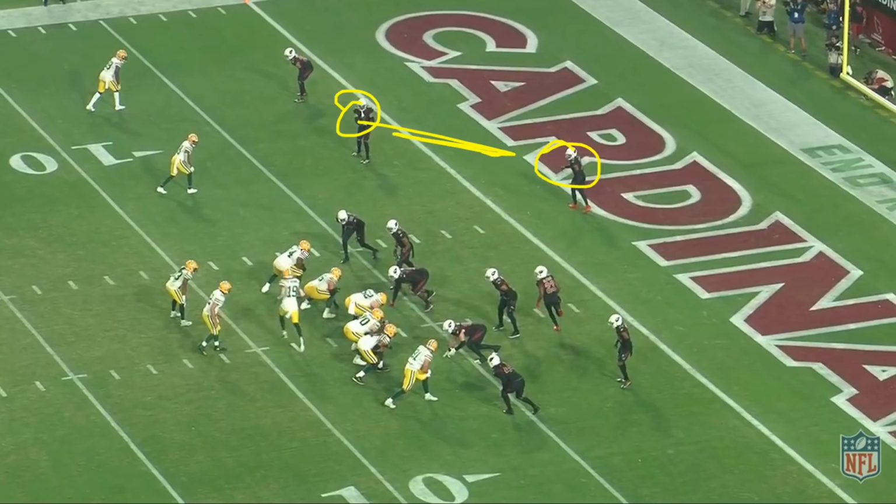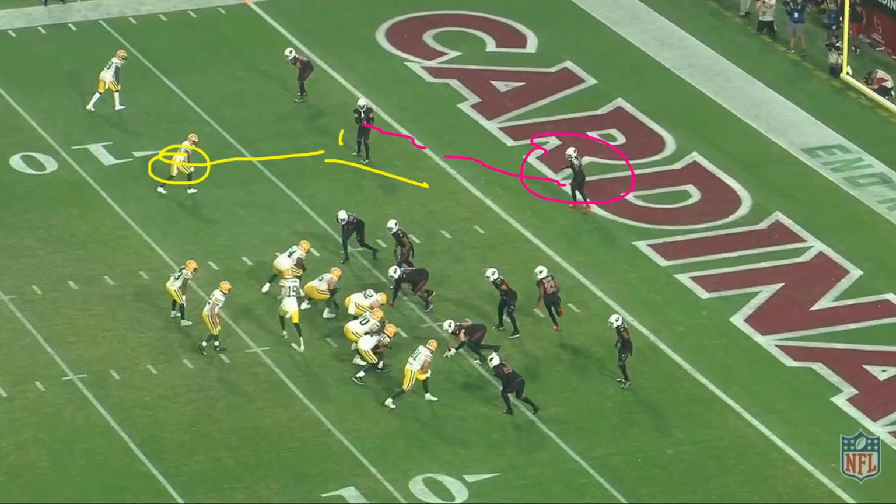And all they're really saying, I'm guessing, is who we doubling. Because technically, they've got 3 over 2. This looks like straight up man. So when he comes over here, right here, he's coming to the party. How are they handling this? So to me, this call is probably right to there. And he's saying, we got this guy wherever he goes. If he goes out, this guy will take him. If he goes in, he needs to be the safeties.